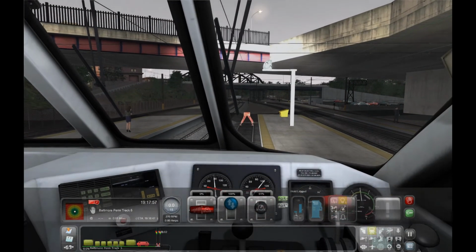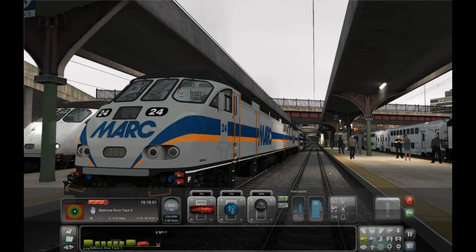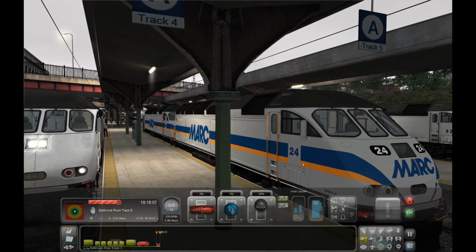Alright, we are done. Let's unload. All in all, pretty successful, I say.